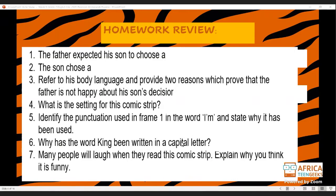Question 4, what is the setting for the comic strip? Question 5, identify the punctuation used in frame 1 in the word I'm, and state why we used it. Question 6, why has the word king been written in a capital letter? No, it's not a typo. My answer block is just covering the N, and I can't move it right now. Sorry about that, guys. Question 7, many people will laugh when they read this comic strip. Explain why you think it is funny.